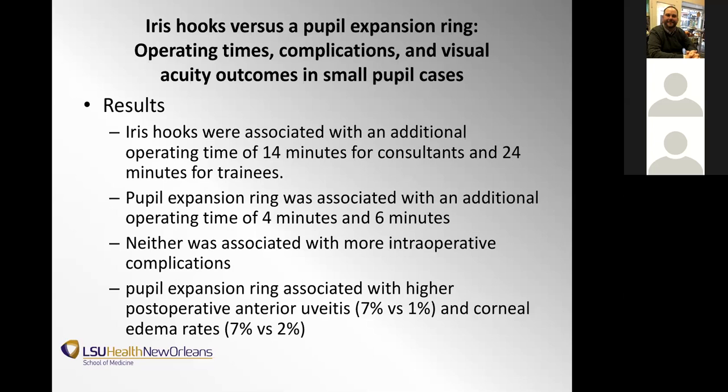Neither was associated with more intraoperative complications, but the pupil expansion ring was associated with a higher postoperative anterior uveitis, 7% versus 1%, and corneal edema rates, 7% versus 2% for the iris hooks. So basically it boils down to it takes longer to do the iris hooks, but there could be benefit in certain situations in terms of the postoperative outcome.